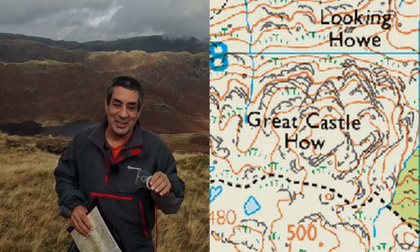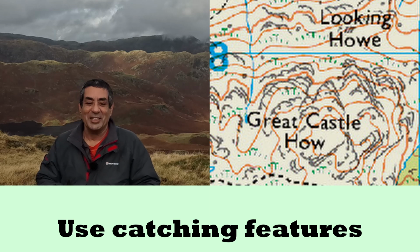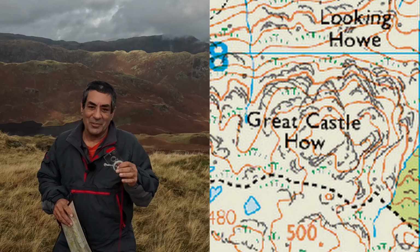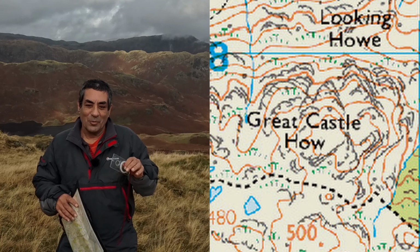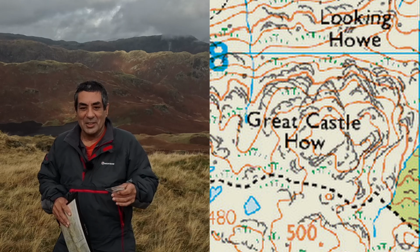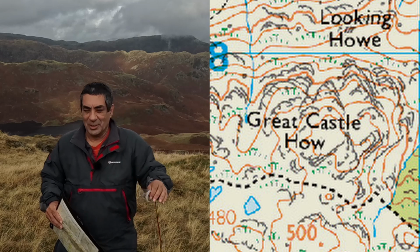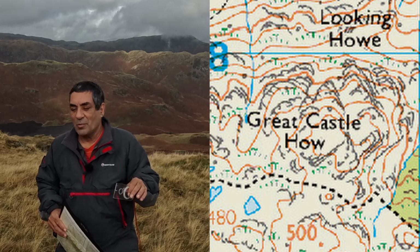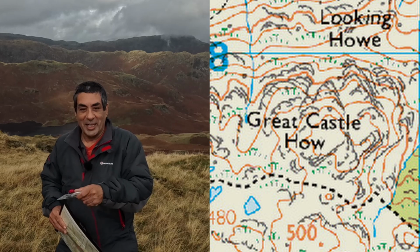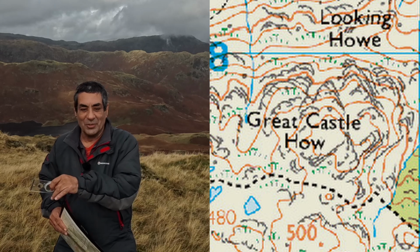So my next tip is to use catching features. Catching features act as a safety net. They catch you. They are an obvious indicator which tells you if something's gone wrong. When planning your route, you need to identify something that will tell you that you've missed your target. For example, let's say that I'm walking from point A to point B, and somehow I get to point C. Point C is my catching feature, so I know I've gone too far.